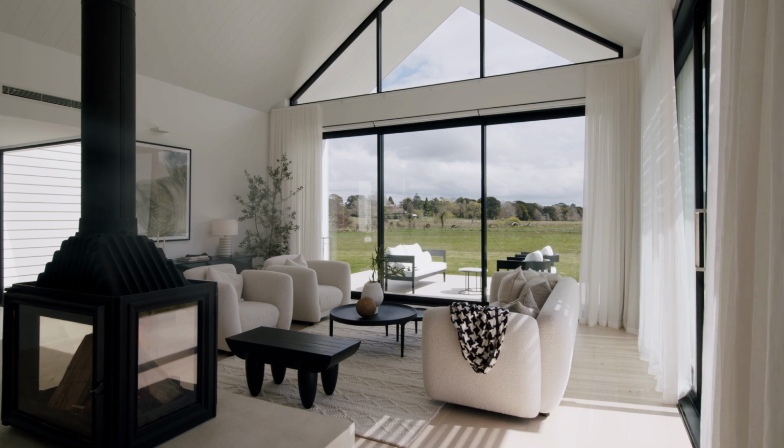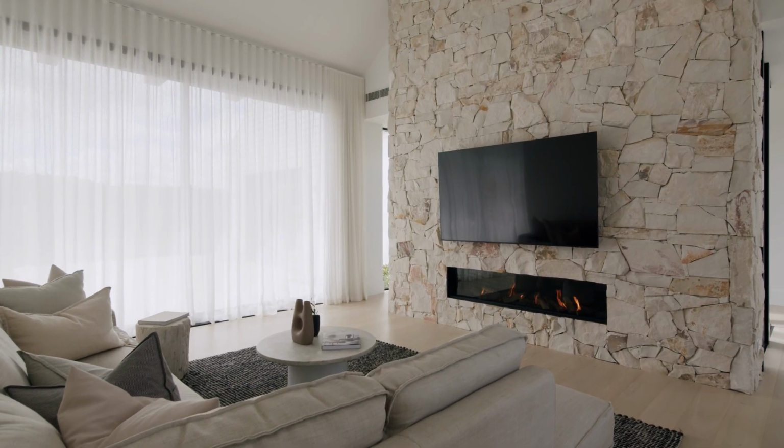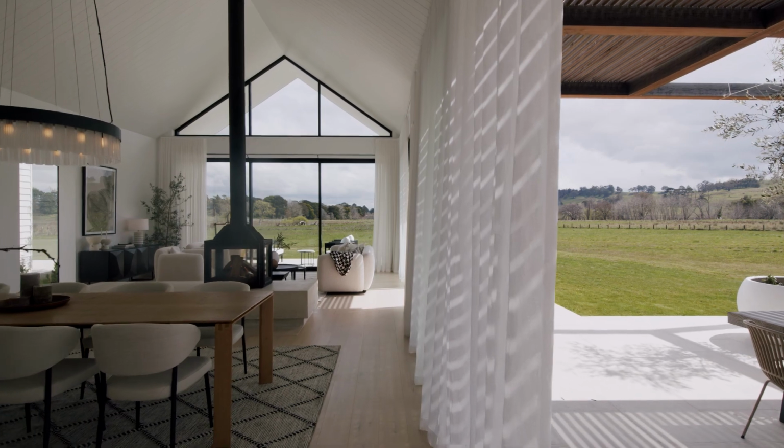The colour palette's based on muted tones. You've got the rendered walls, you've got the lining boards, the full height curtains. They're just a white, bright sort of airiness in contrast to the surrounding environment.